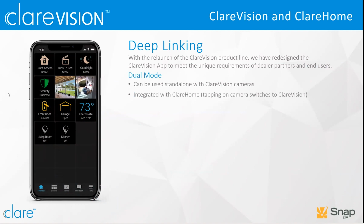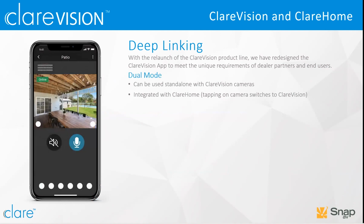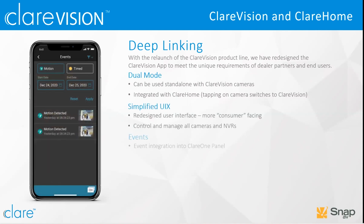So when you're in the Claire Home application, you've got your couple of icons here for a porch, and I guess it's 2 porches. When you tap on one of those icons, it will automatically take you to a live view of that camera in the ClareVision application. Depending on whether you're in Android or iOS, up in the upper left corner is a back button, and on Android, you hit the back button at the bottom. It takes you back to the Claire Home application. So we support 2-way talk and things of that nature.